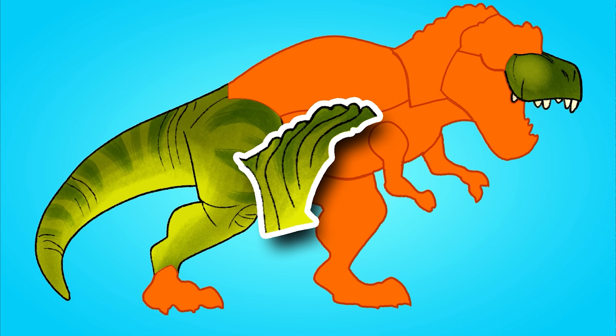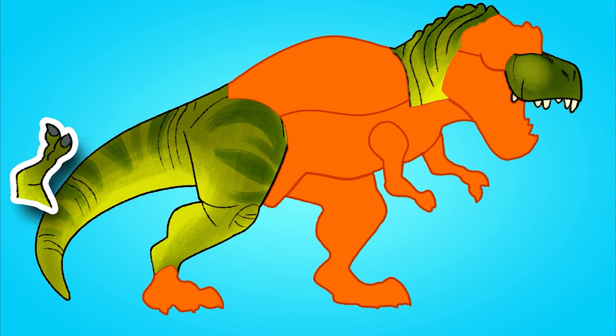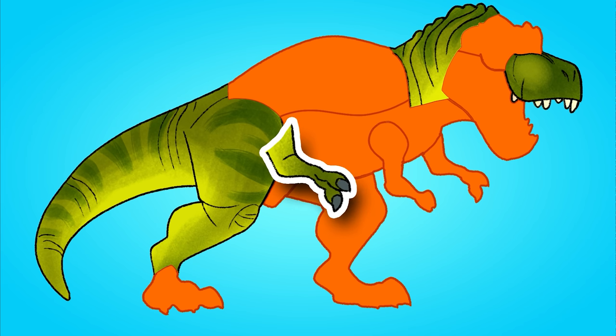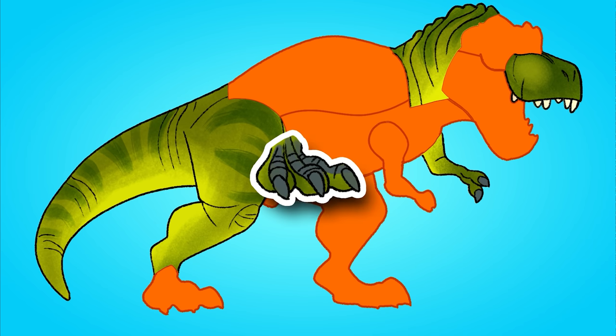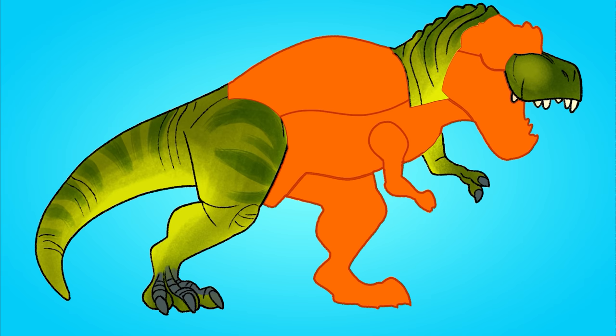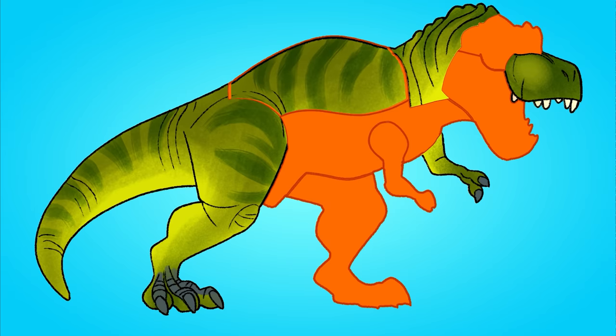What's this? It looks really wrinkly. Oh, it's his neck. Hey, this kind of looks like an arm, but it's really tiny. This dinosaur's got small arms. And what could this be? Oh, this must be its foot. Look at those big nails. What could this be? Oh, I know. It's his back. This dinosaur's got stripes on his back.